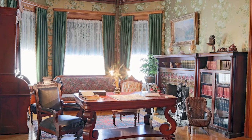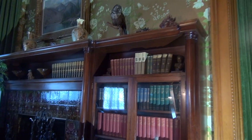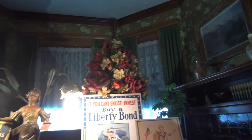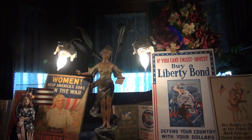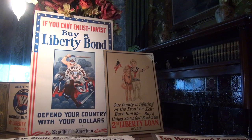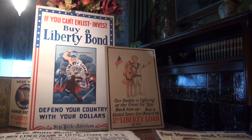The home's library is arranged with similar furnishings that appear in a 1915 photograph. An important feature was a bright light on a table that provided task lighting. On the table today are copies of government propaganda posters showing how the U.S. financed much of the war expenses, the Liberty Loan program.